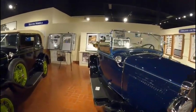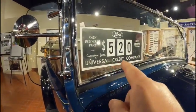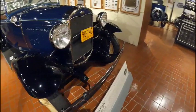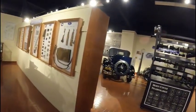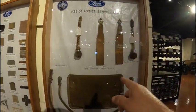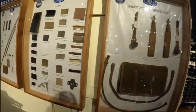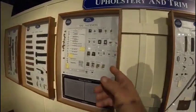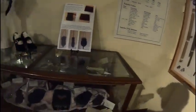Cash delivered price. Here, check us out. Cash delivered price, $520, fully equipped. Universal Credit Company. Wow. $520 back then. I'm sure that was just a boatload of money back then, in 1930. Here's some of the additional stuff you could add on to the vehicle. Assistant straps, miscellaneous, rope cord with brackets, back of front seat, the different colors you could have for interior, interior trim packages, tips, fasteners, door check straps, different kinds of shades. Good night.